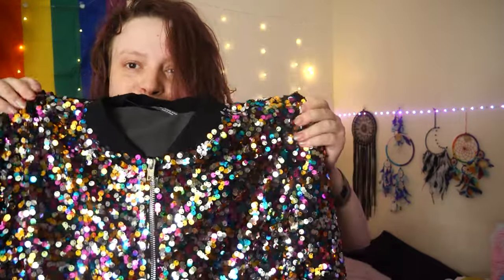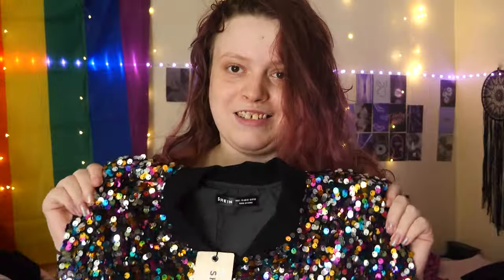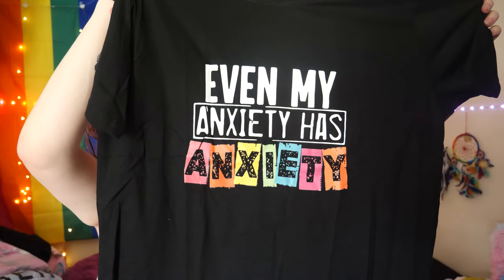That I'm really excited about. It's a sequin jacket. I'm quite excited to wear this. Next we have a t-shirt. Very me at the minute.